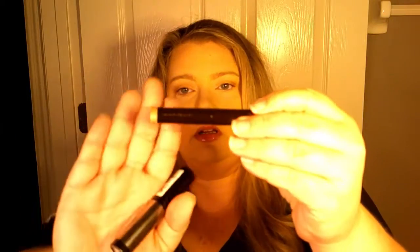Here we go. So it is an eye color in the shade Rose Gold Caviar Stick Eye Color, and then also a mascara. And I have never tried either of these products before from La Mercier, so I am very excited. This set retails for $25. It's on the box. I did find it on the Sephora website still for $25, and I paid $10.99. So, not too bad.